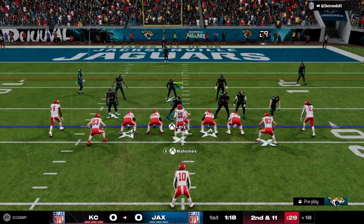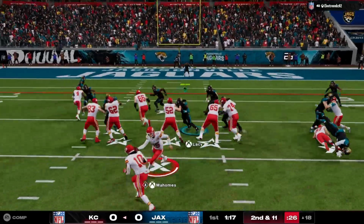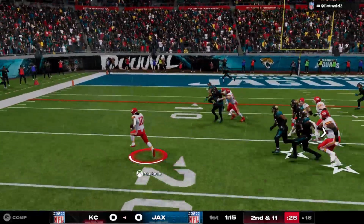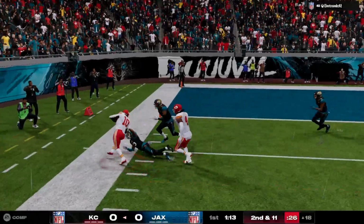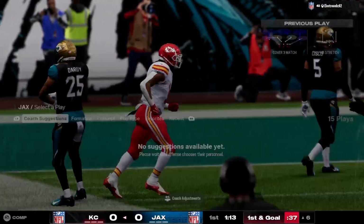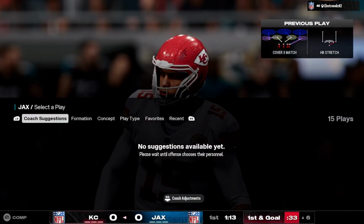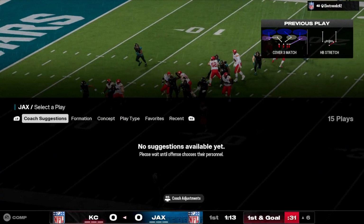Everyone's prepped. It's 2nd down now. Running it after the penalty. Brushes him off with ease. It's a real solid pickup, 12 yards, and it rewards him with a 1st and goal. Ooh, I like that. I really like that execution to move the chains.